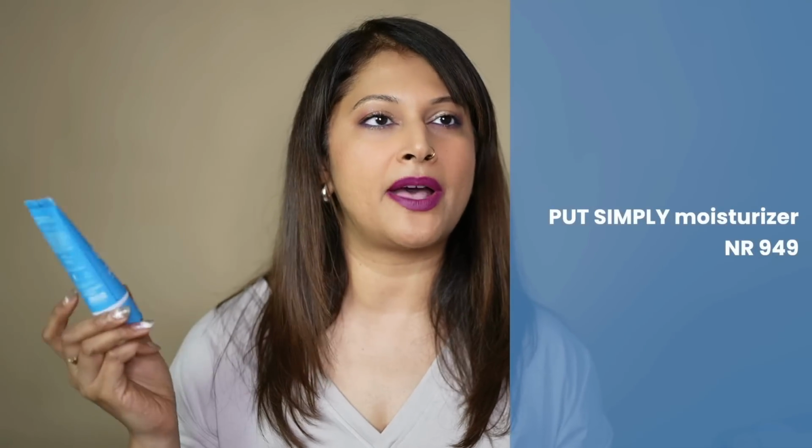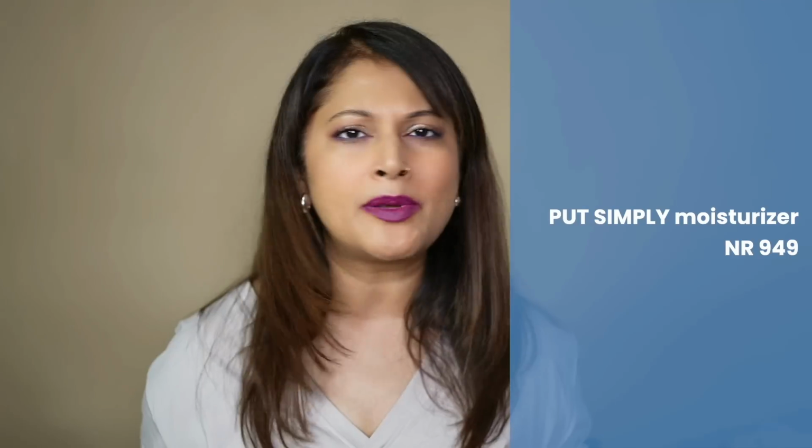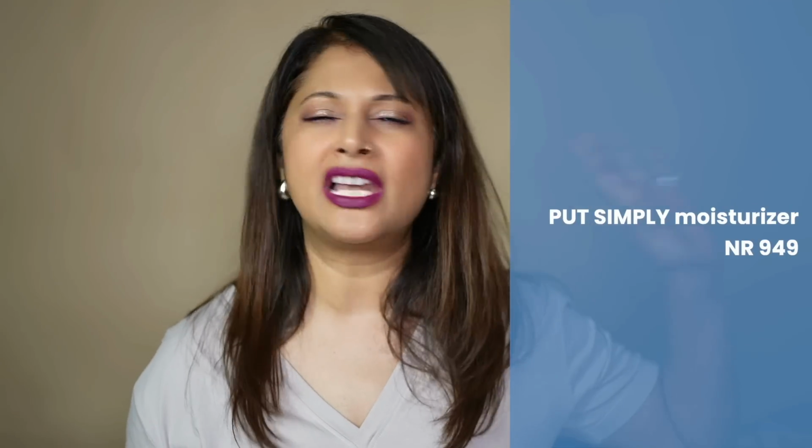Another moisturizer, lightweight moisturizer, again for the people who still love their old school moisturizer. This one is from Put Simply. I have spoken about Put Simply moisturizer a couple of months ago in my monthly favorite, and I love that moisturizer. I mean, there was no problem with it. I would still vouch for how incredibly lightweight it is. Now this is the Put Simply Water Dam Moisturizer, which is newly formulated.